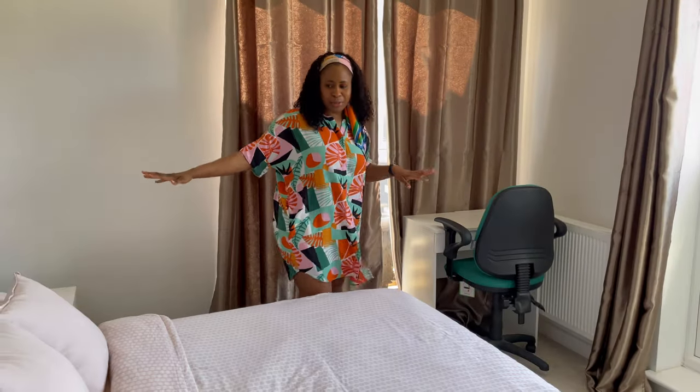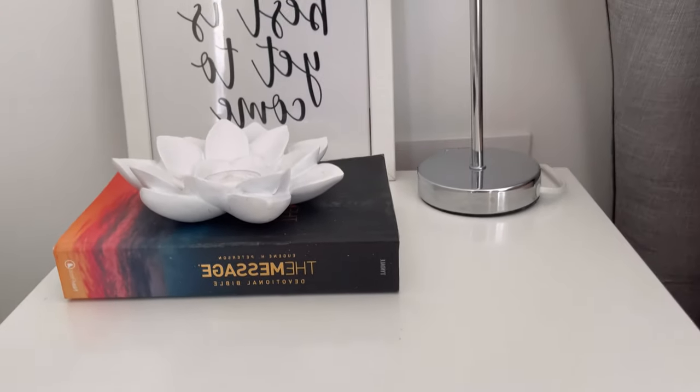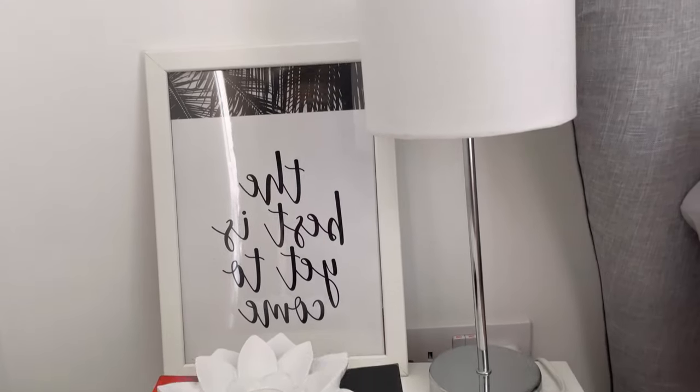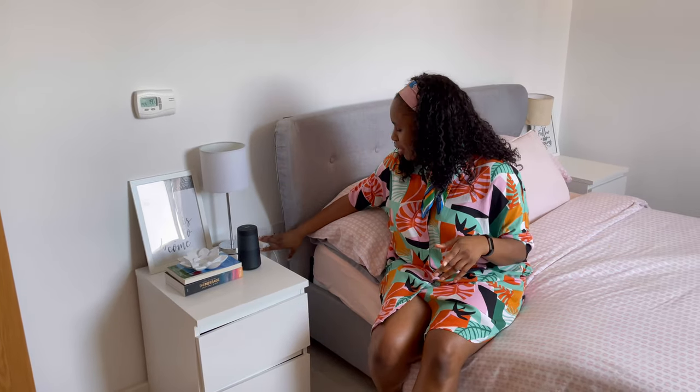I've got two side tables. Can you guess which side of the bed I actually sleep on? I think you can guess from what I have on my side table. I like being really close to the charging port area. What side of the bed do you guys normally like to sleep on? Let me know in the comment section below.